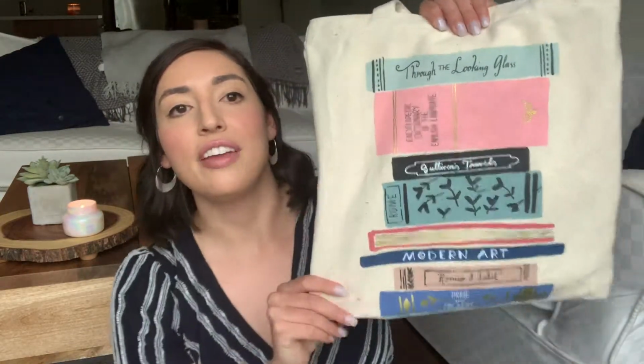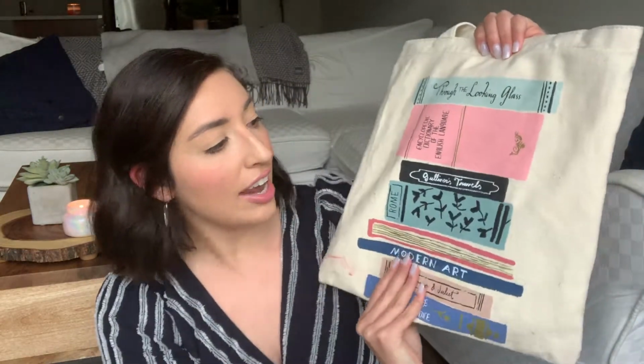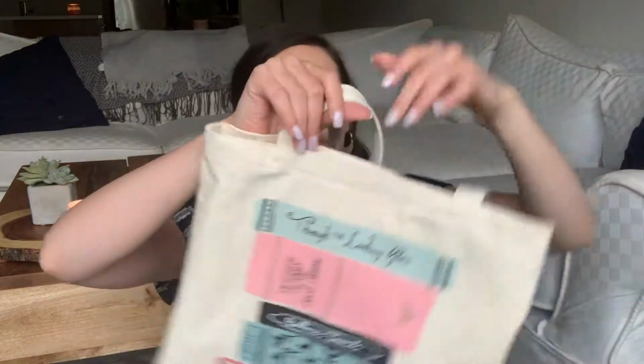I've got one fashion favorite. I just got this tote bag from Barnes & Noble, actually. It's Kate Spade, and it's super cute. I feel like kind of a hypocrite carrying it because some of these books I have not read or didn't like, but it looks cute.